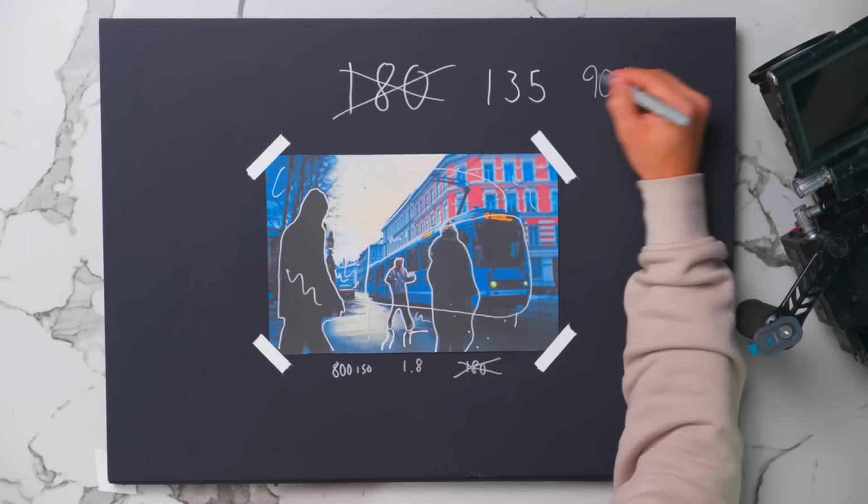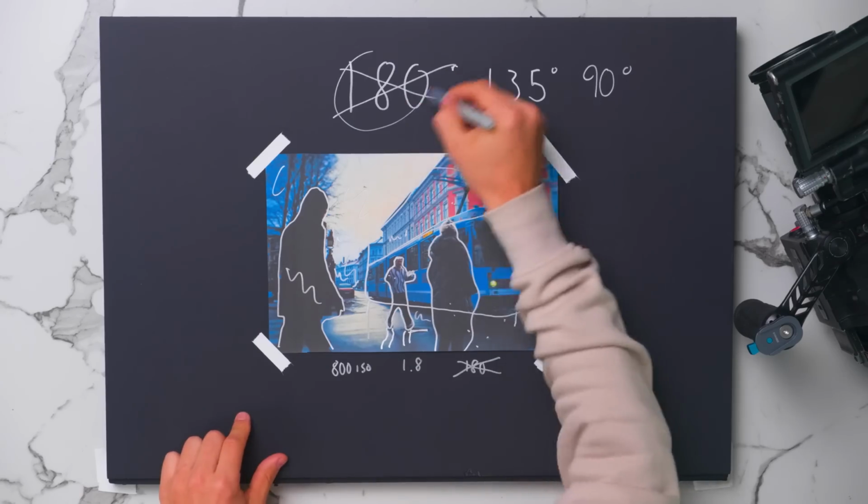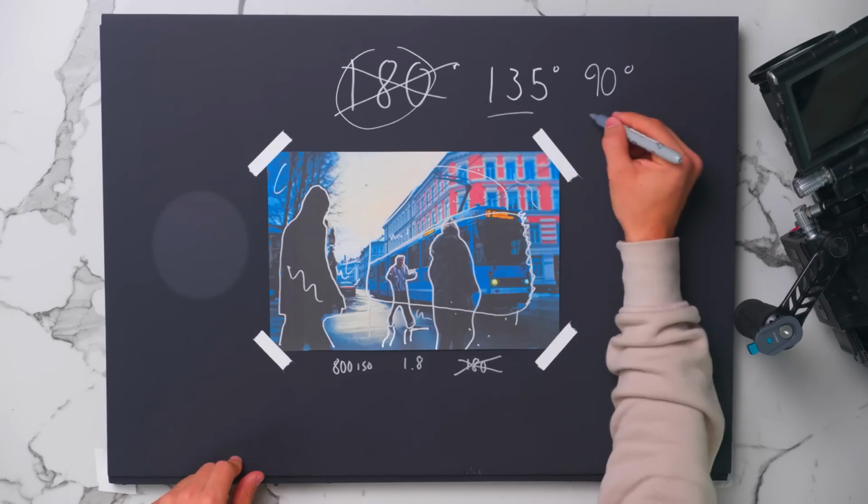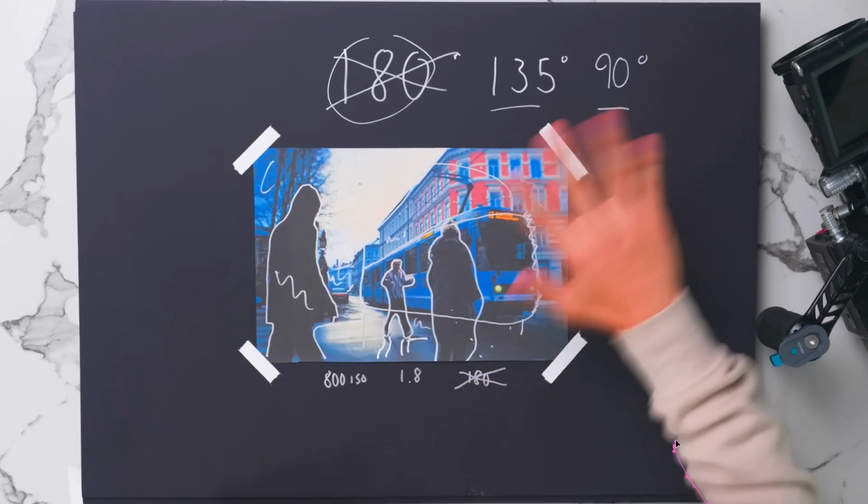This is the settings on my camera. So the shutter on your camera decides how much motion blur you get in your shot, and the higher the number, the more motion blur you get, and the lower you go, like 135, 90, the more crisp everything gets. And imagine if you had to cut out this, it would probably just be a blur and impossible to cut out.